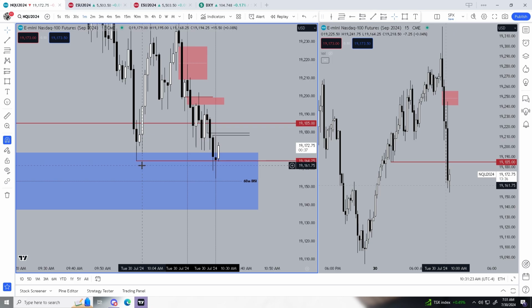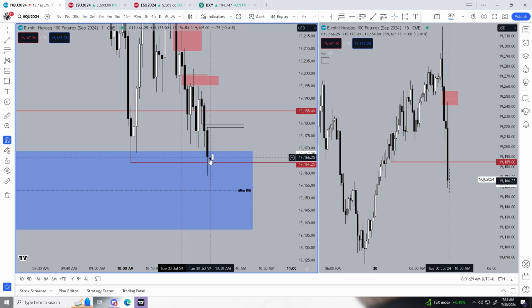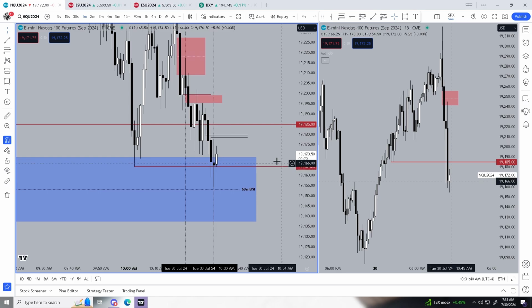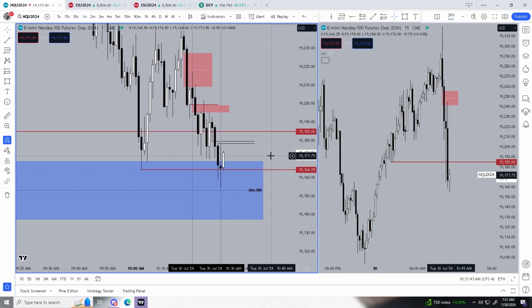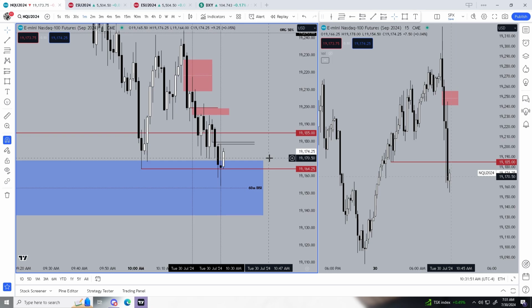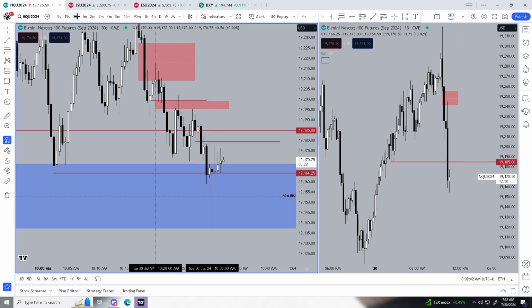So whenever liquidity is taken, if you see that the bodies are respecting that low, like how this candle did, if the following candles were doing the same thing, that would be a key signature in price for a reversal. So let's see if we get a prime live example here, or if price continues to drop. But I think if it wanted to drop, it would have kept going and not done what it's doing right now. But we'll have to wait and see.